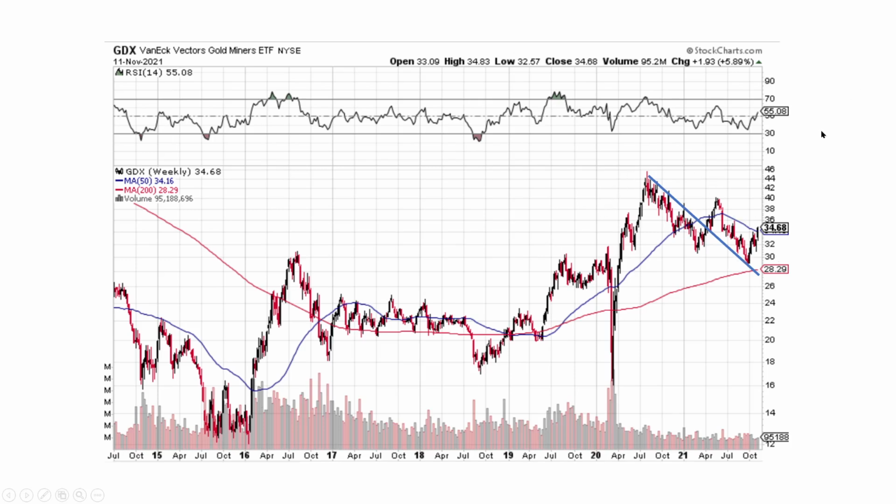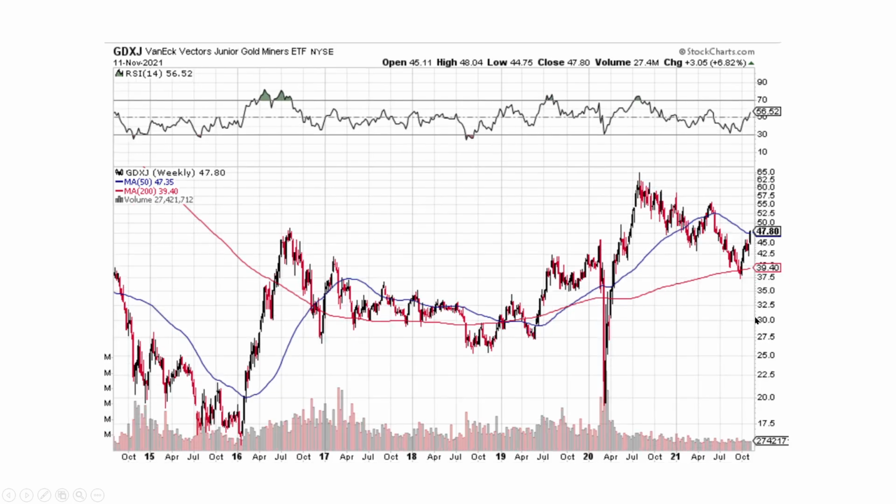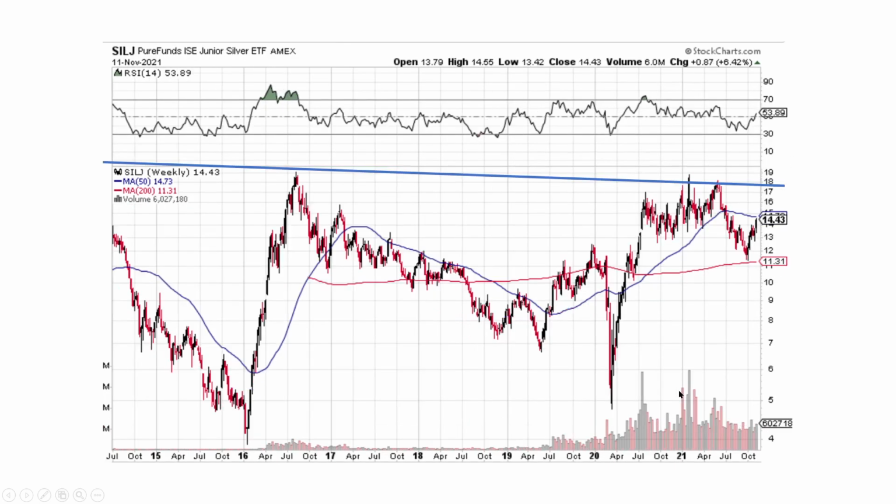This is an uptrend, guys. It's still in an uptrend. It broke the downtrend line, came back to do a retest, just took a long time to do it. Now we're moving back up. Looks good. Same with GDXJ, nothing really too much to say above and beyond that. We've got an uptrend moving to the upside.